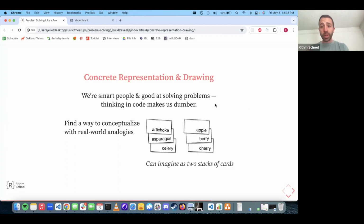Again, I'm not thinking about code, I'm not thinking about if statements, I'm just trying to build some kind of analogy for what I'm trying to solve. This doesn't work with every single problem, but for many problems, it can be helpful just to come up for air and just talk through what you're trying to do.